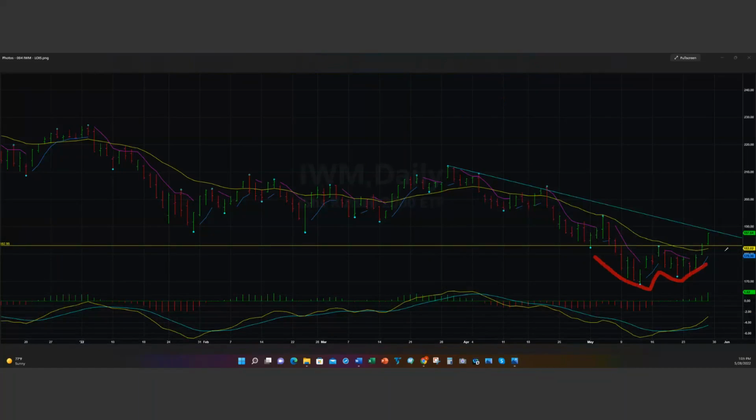Here we have a double bottom. It would have been better if the second bottom would have got below the first bottom. So we like our double bottoms to look something like this, where the second bottom is below the first bottom. That's the shakeout. Well, nothing's imperfect in life. None of us are, and neither are the charts. So you have to take that into account. This is an art, not a science. But we're going to take this as a double bottom.